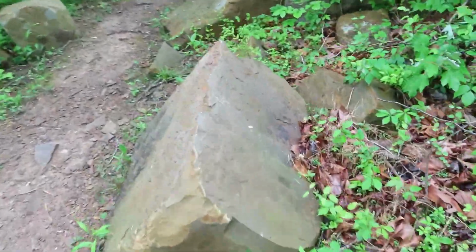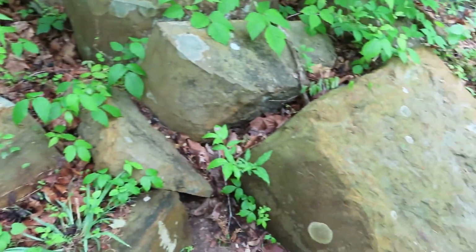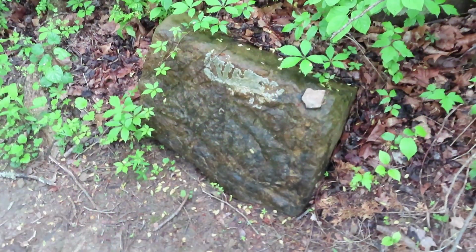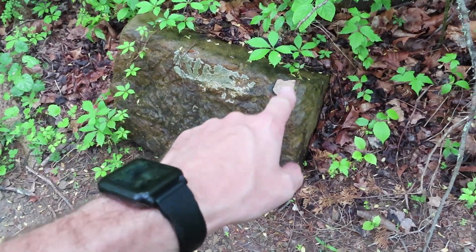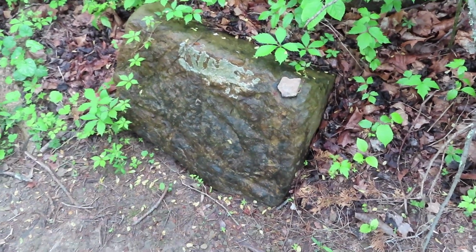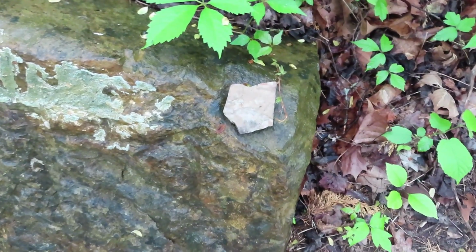And on this path they have a lot of big rocks that fell from the hillside and decided to settle right along the pathway. So cool. This is real neat. As we're walking, we found a huge rock, and then there's a small rock on top of it, which actually looks like Ohio. The state of Ohio, perfectly in nature.